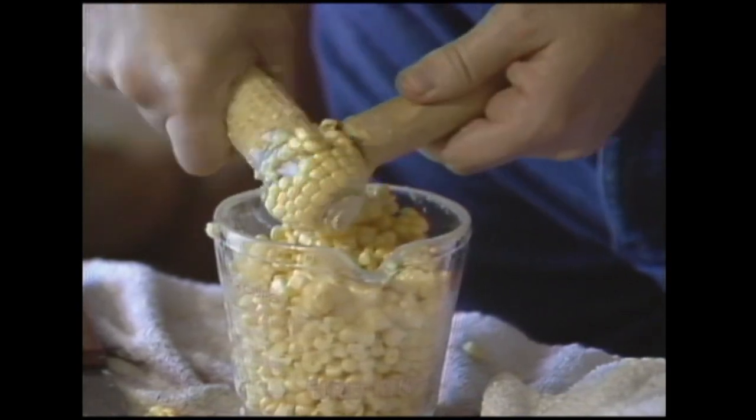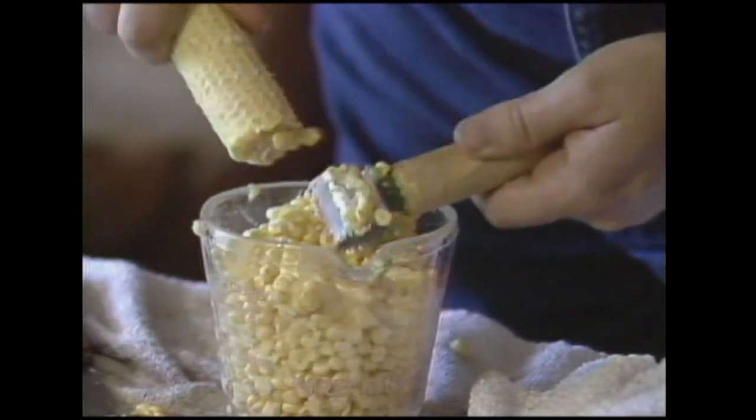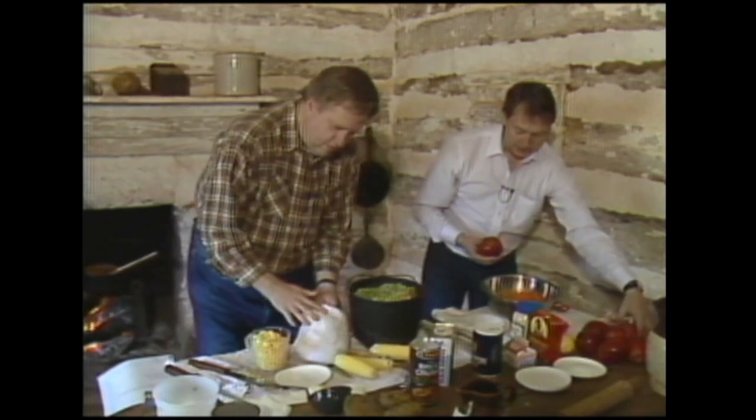And now I've got a pint of corn to put in here. But you don't put the corn in until after everything is cooked. Pretty good. Well, Larry, what now? What have you got to do? Well, I've got to start getting going on this salad.